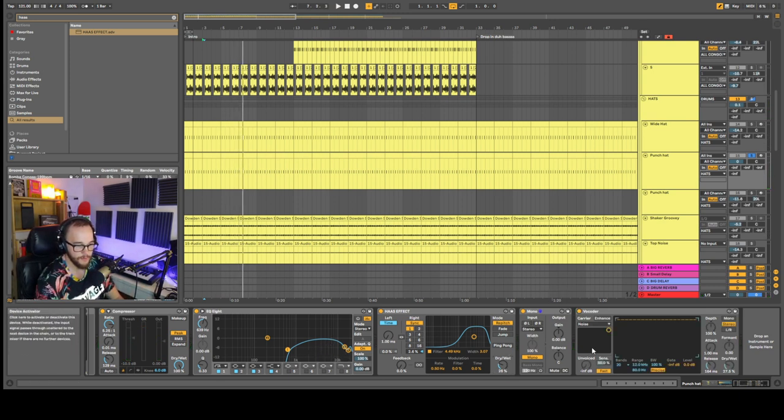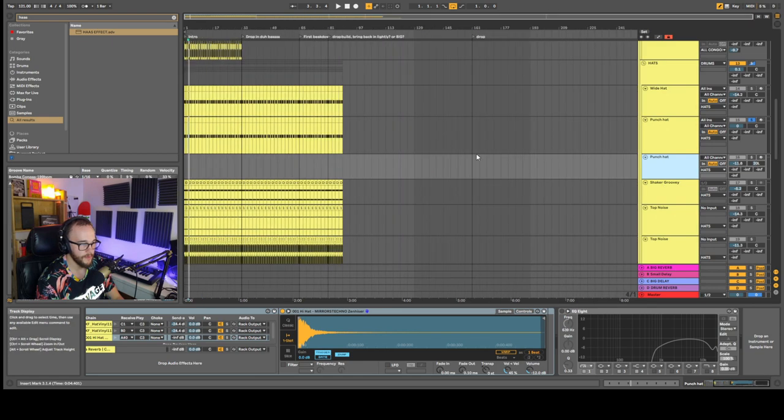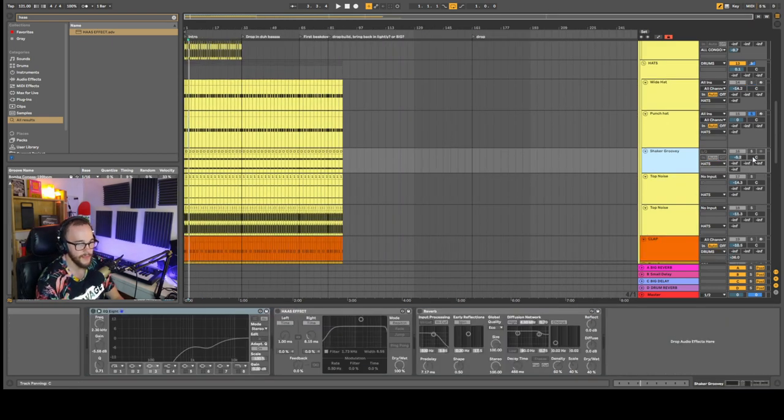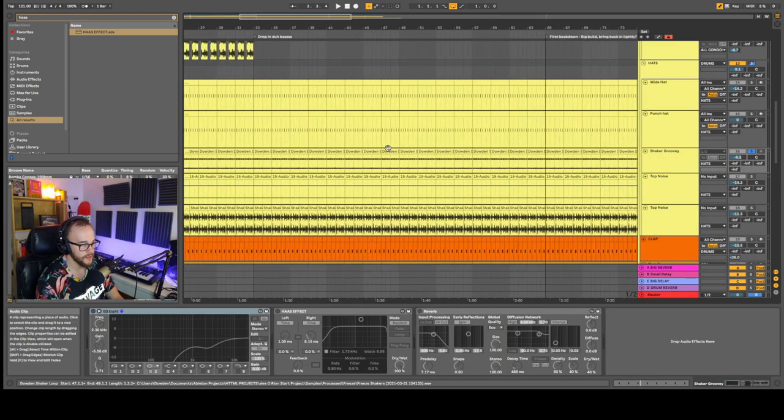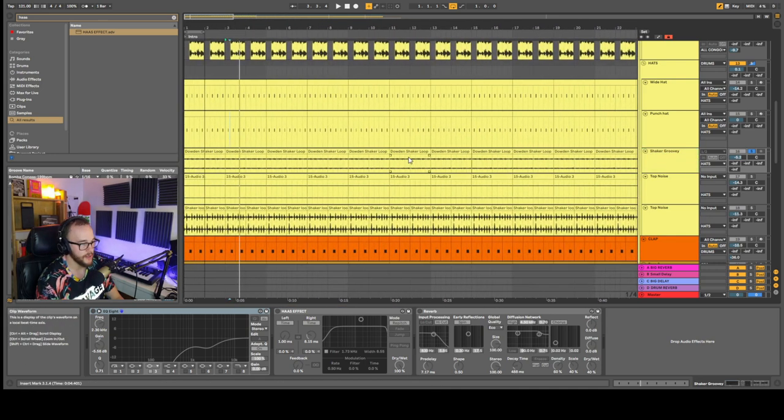And then I have this vocoder here. I'm actually going to take that off. I don't like the way that sounds. Okay, moving on. This punch hat I don't have, so I'm going to delete that. And then I have this shaker groove here. So this is going to be a shaker loop that I made that I'm going to include in the sample pack.